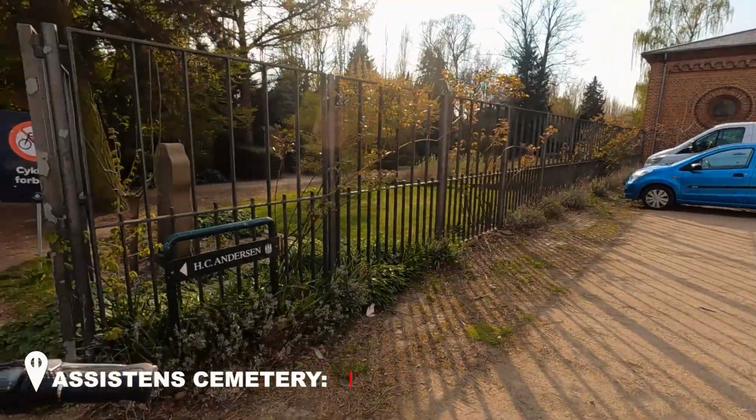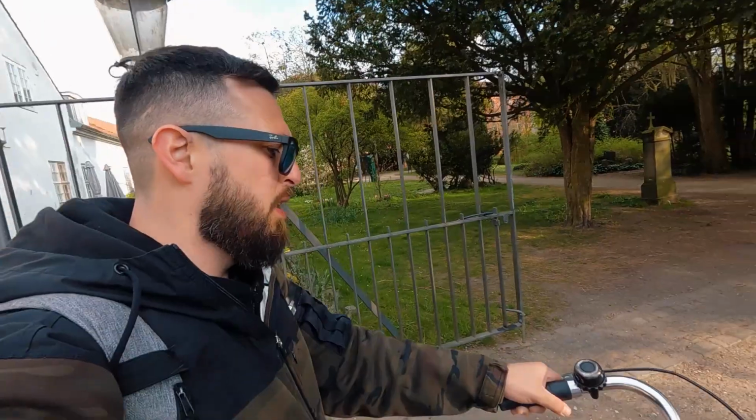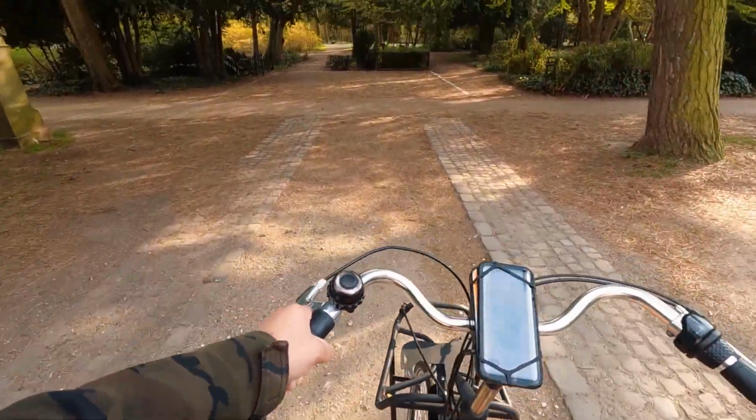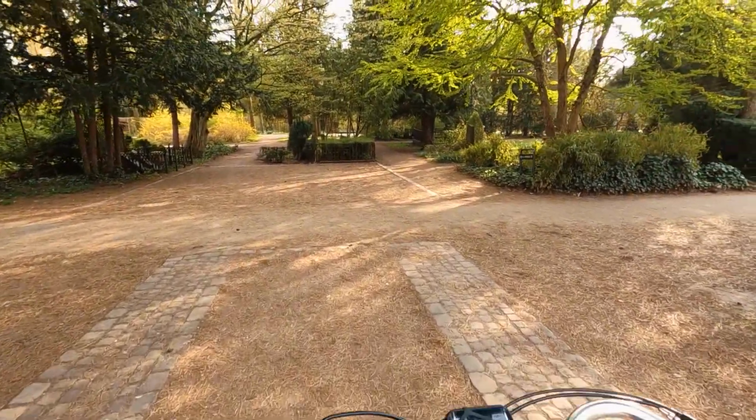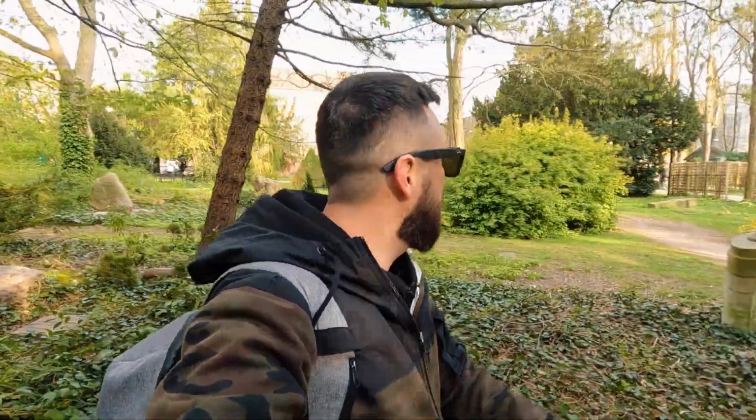So for the last stop, guys, I will be going to the Assistens cemetery, where they got Hans Christian Andersen, the novelist that we talked about on day 2, the one that wrote The Little Mermaid. So if you don't know about it, Google it. He's a very famous novelist. And we just arrived, guys. Even here it says HC Andersen, but cycling is not allowed. So I will be pushing my bicycle until we find that grave. So let's see. There must be more popular figures around this cemetery, but I just came for Andersen and then I'm just off to my hotel.